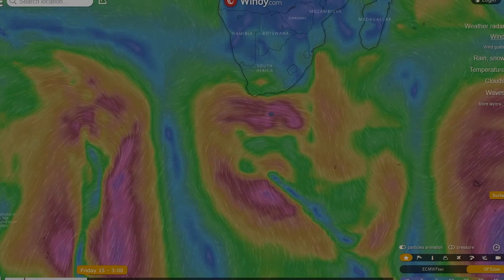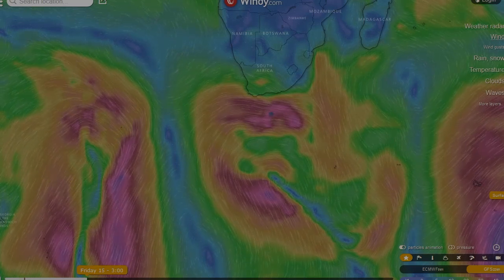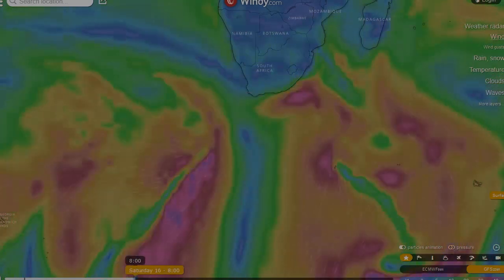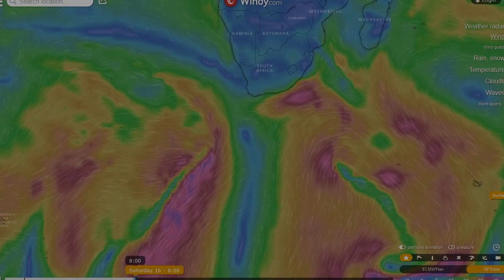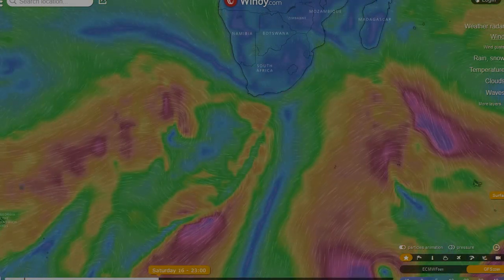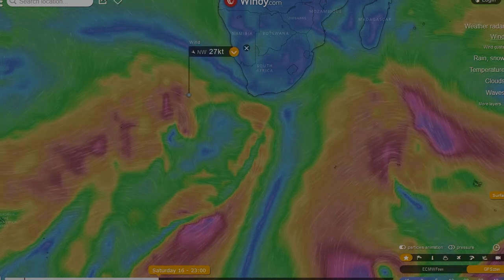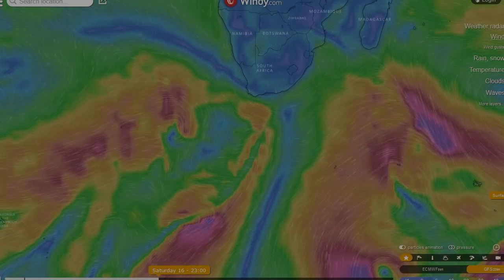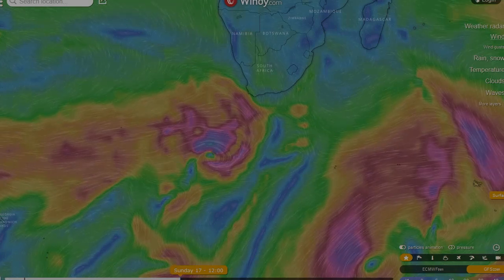Looking at Friday, 4 o'clock, and it's now bombing towards the whole of the Southern Cape and the Eastern Cape as well. And then come Saturday, you see busters moving up the coast. Come Saturday, those busters have moved up, and now this other storm is coming into the picture. And as you can see, there's a long fetch of westerly winds, and they're all pointing right up the west coast. So, very west, going to miss the Eastern Cape.